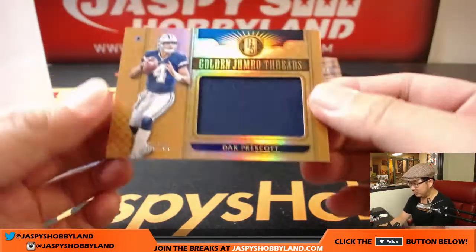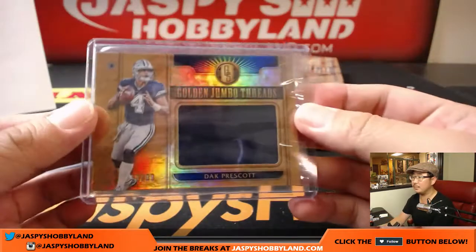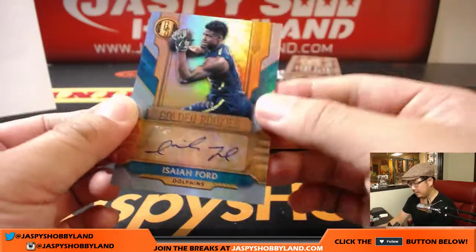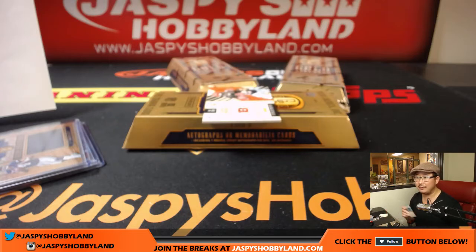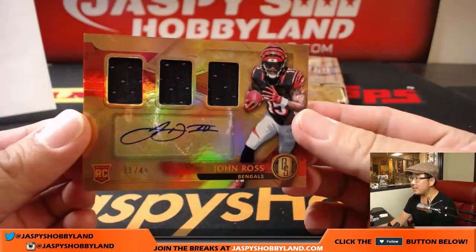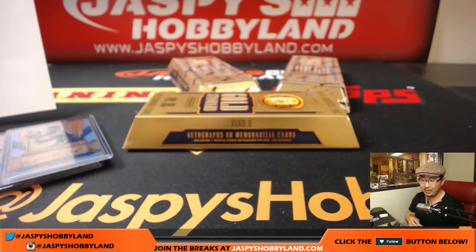Dak Prescott, Golden Jumbo Threads, 50 out of 99 for the Cowboys. Jared has the Cowboys in this one. Isaiah Ford, 47 out of 49. Golden Rookies autograph. And John Ross. Nice triple relic and autograph. 31 out of 49 for the Bengals. Jimmy Mahan with the Bengals and Gold Standard.